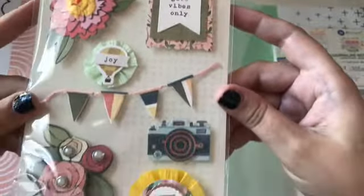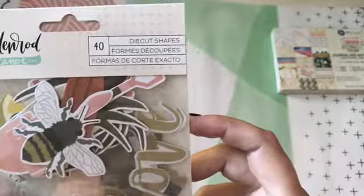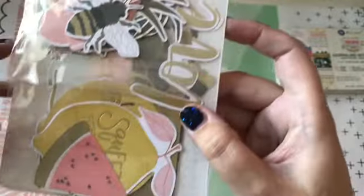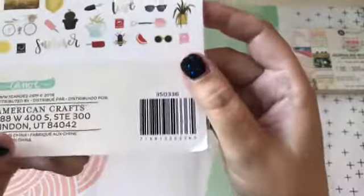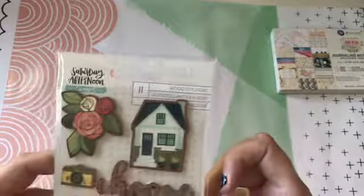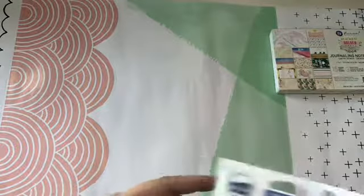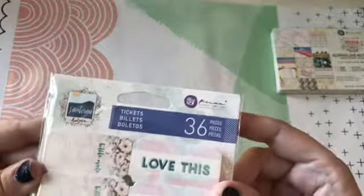Saturday Afternoon, One Canoe Two. I love birthday time. Goldenrod, One Canoe Two, ephemera. This is the Saturday Afternoon, One Canoe Two, and these are wood veneers. They're so pretty. And then the Santorini tickets.